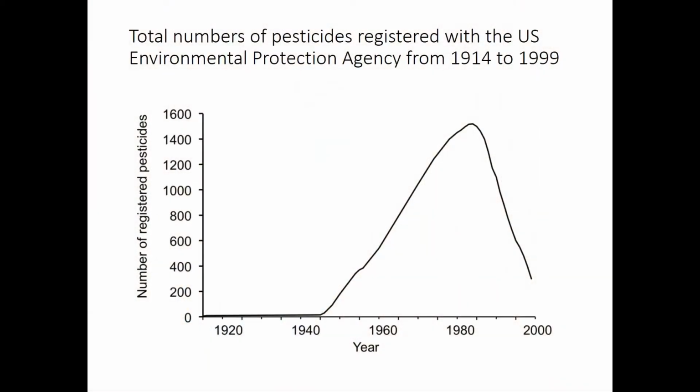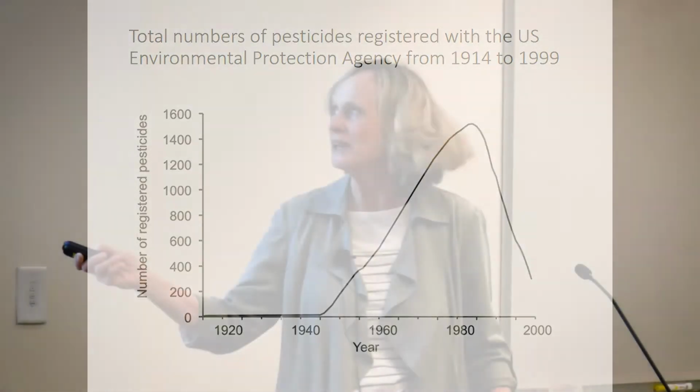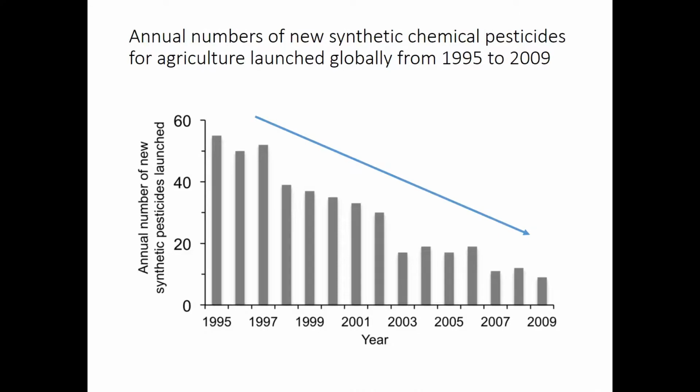This is a line that shows you how many pesticides are available. This shows you how many pesticides have been banned. This was kind of a large number here, and then the EPA started saying, hey, these aren't safe anymore, and banned a lot of them from being used. So there are not as many pesticides to use, but companies make new pesticides all the time, right? Well, here is the trend in the number of new pesticides being developed, and it's just decreasing. So there's a need for something, and that's not only chemical pesticides.